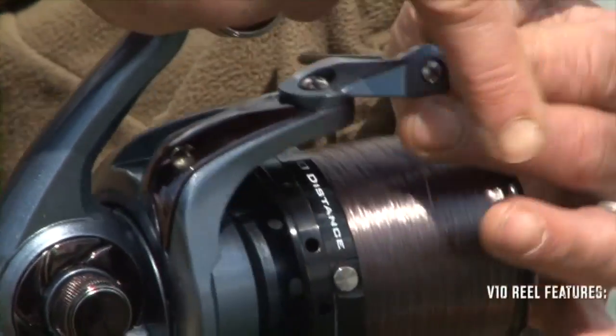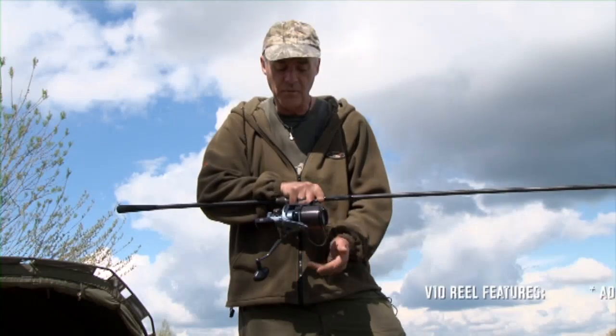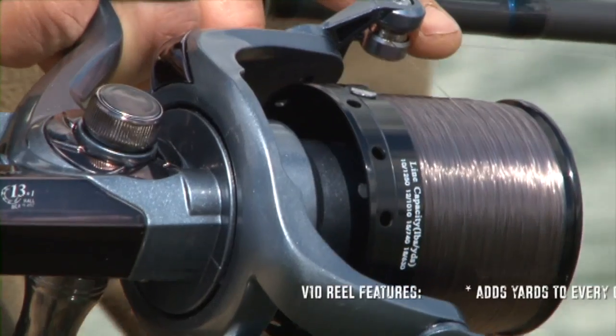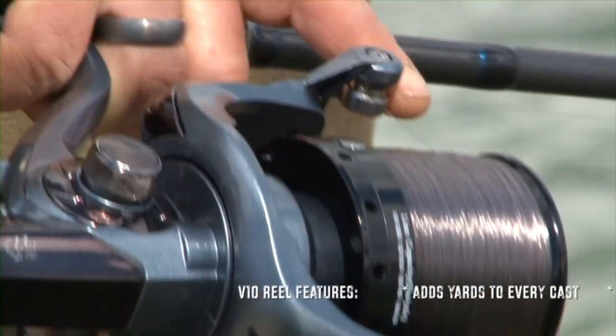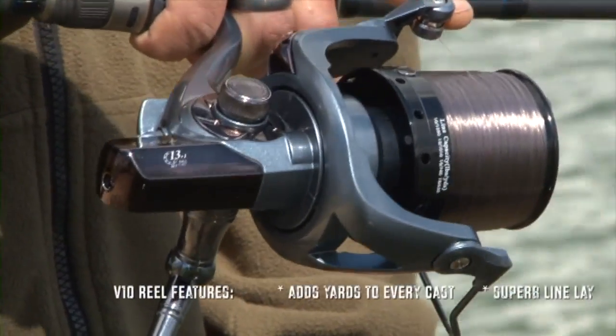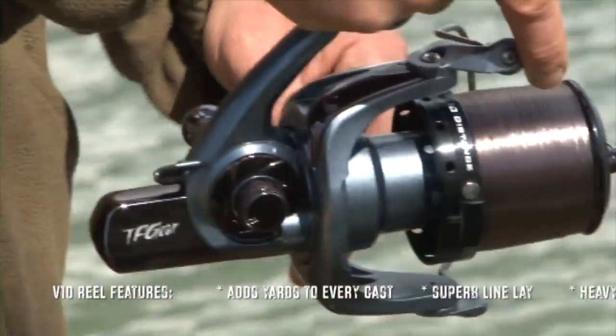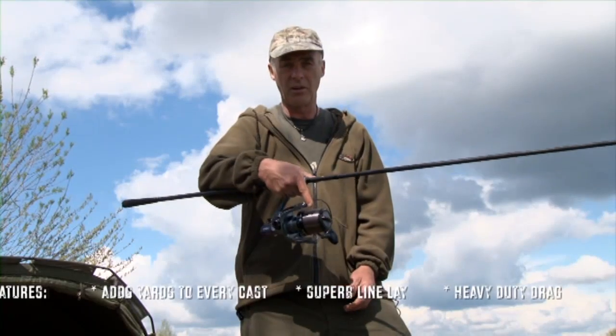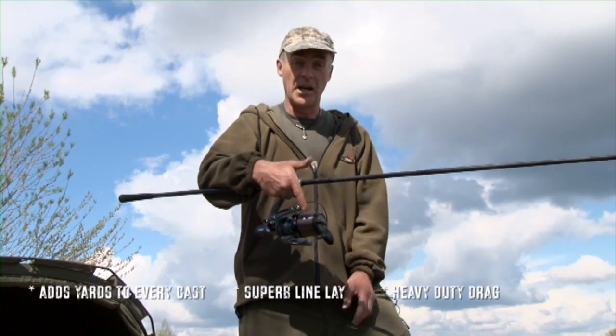This is the V10, this reel. I'd say mainly made for pure out distance, but you still use it close in. It's no disadvantage close in, but it will give you extra yards on the top end of your cast. It's lovely smooth gearing on it, and it's got good retrieve, which obviously you're going to need if you're fishing out at distances 120, 130 metres out. You're going to want to be able to get it back easy enough.